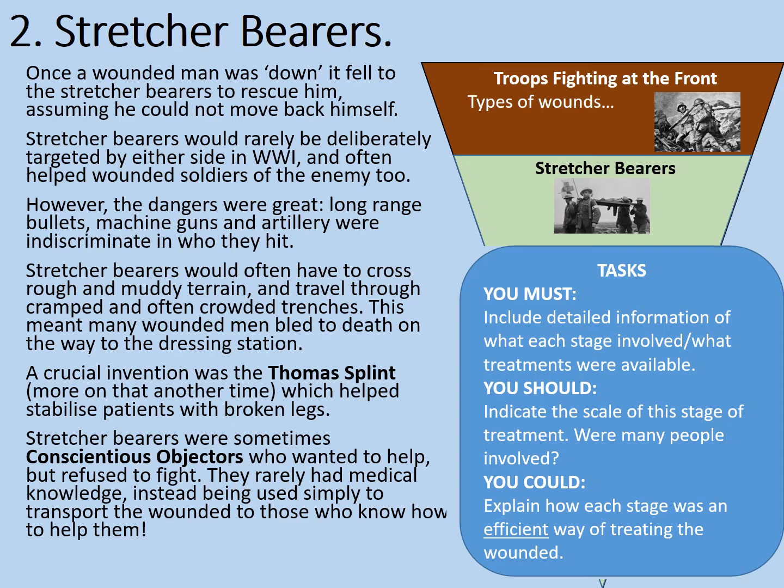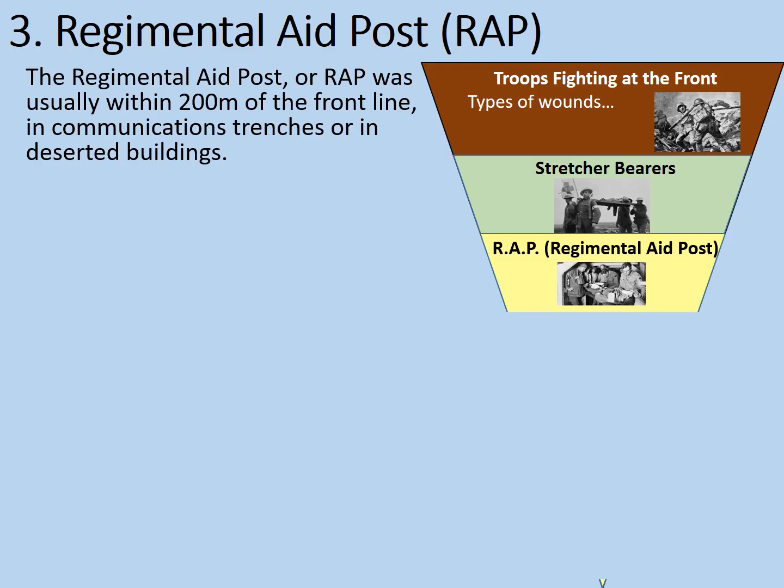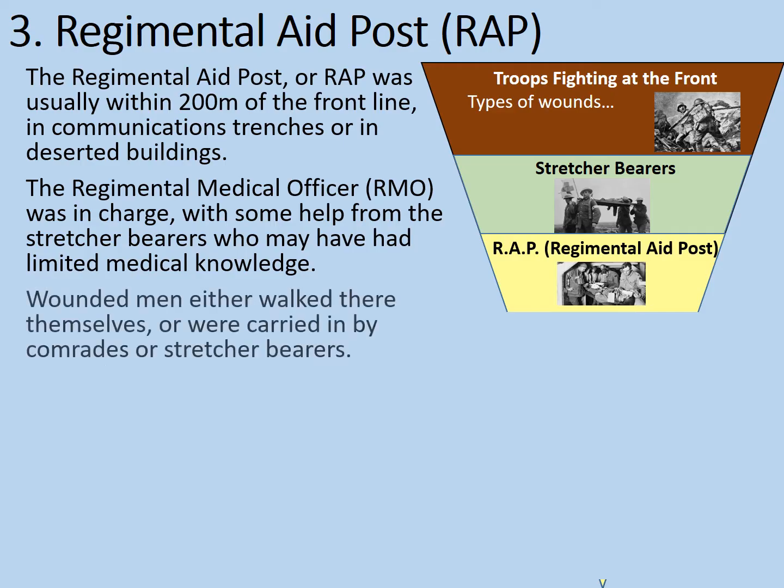Okay, let's have a look at stage 3. Hopefully you're getting the idea of what you must, should and could include now. Stage 3 is the Regimental Aid Post, or RAP. The Regimental Aid Post was usually within 200 metres of the front line, in communications trenches or in deserted buildings. The Regimental Medical Officer, or RMO, was in charge, with some help from the stretcher bearers, who may have had limited medical knowledge, often things that they'd picked up in the result of their duties.